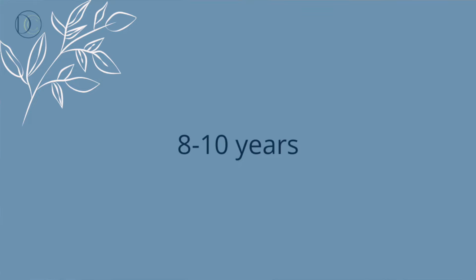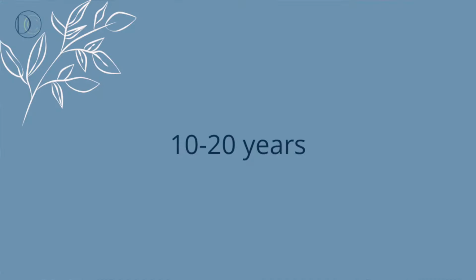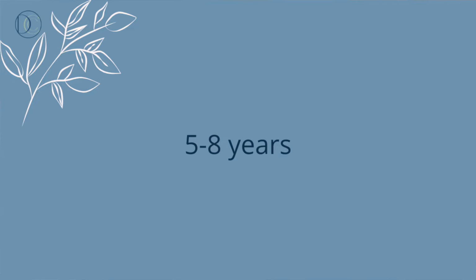So one example is that the average life expectancy for a person with Alzheimer's disease is usually about 8 to 10 years from diagnosis. For a person with Parkinson's disease, the average life expectancy is more like 10 to 20 years from diagnosis. And another example is a person with Lewy body dementia. The average life expectancy is about 5 to 8 years from the time of diagnosis.